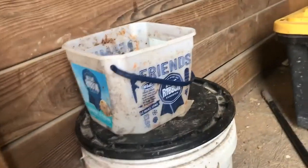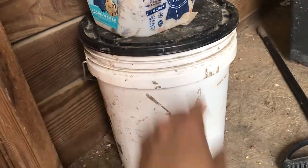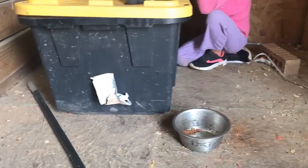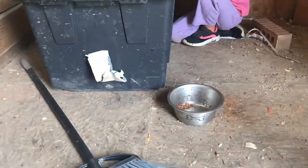Kittens, or cats, all the cats in general, their food, again, we keep it in an airtight container, and they just get one bowl of food per day. Pigs get fed twice a day, kittens get fed once a day. And then, so, moving on.